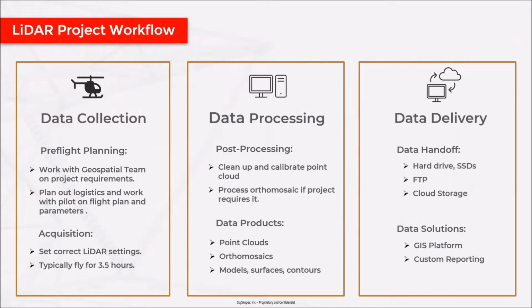But really the most important part for the acquisition is doing a good job on pre-flight planning. And that really starts with the geospatial team looking at the project requirements and seeing what flight profiles and what flight line spacing we need to have a good collection. Once the geospatial team does that, they'll work with myself, and we'll come up with good flight lines based on what's realistic for us to do as far as the environment, if it's mountainous terrain or airspace or anything like that.